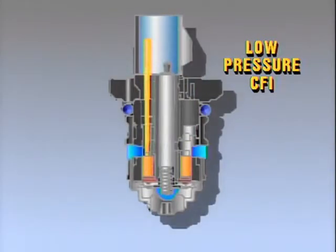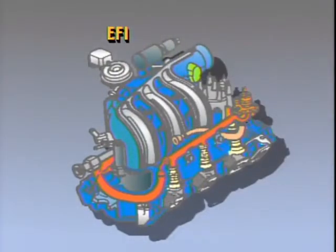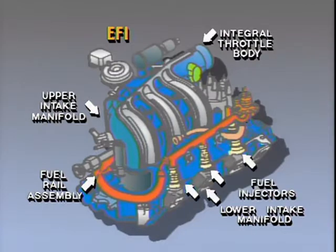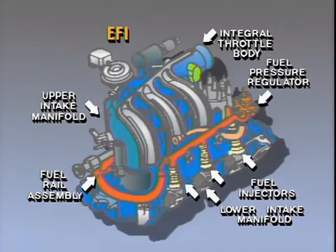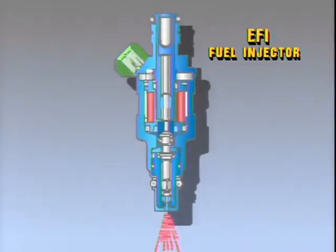The low-pressure system uses only one fuel injector with a ball valve assembly instead of a pintle. The ball valve moves off its seat to allow fuel spray. Otherwise, operation of the low-pressure injector is very similar to high-pressure injector operation. The EFI systems use one injector for each cylinder. The manifold on which they are mounted is part of an assembly comprised of a throttle body, upper and lower intake manifolds, and fuel rail. The injectors and the fuel pressure regulator are attached to the fuel rail. The injectors have the same pintle and needle valve assembly as is used in the high-pressure CFI system. Injector operation is also the same as for high-pressure CFI.